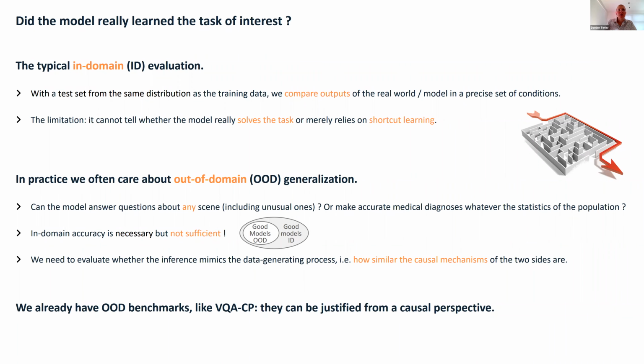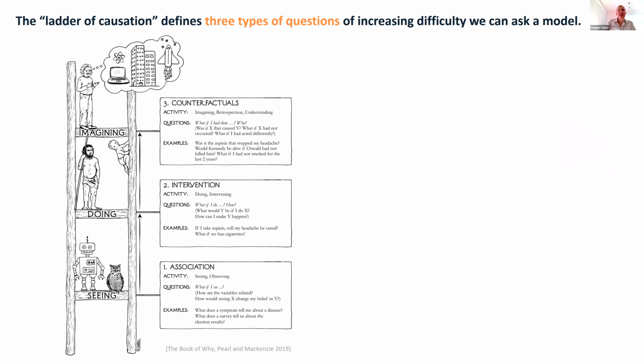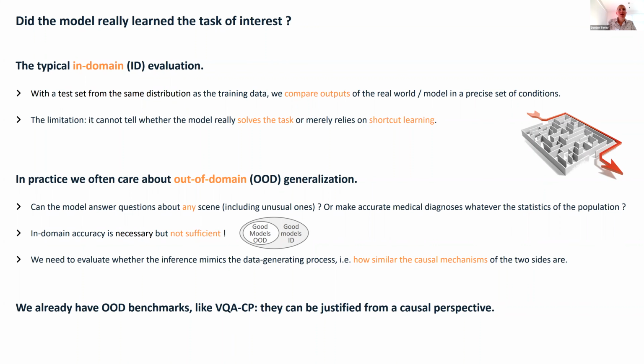So what we're interested in really is to check whether a model that we have has learned the task of interest. So typically in machine learning, we do in-domain evaluation. And the in-domain evaluation is just using a test set from the same distribution as the training data. And what we do is just compare the outputs from the real world and from the model. And we do this in a precise set of conditions, that is, in the distribution of the questions that have been produced by the annotators. So the very fixed distribution of questions and answers. And so the limitation here is that it cannot tell whether the model really solves the task or if it merely relies on shortcut learning by exploiting dataset biases and such. So it's a well-known problem.